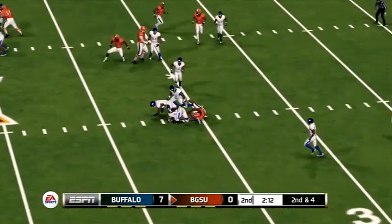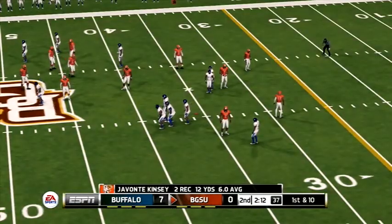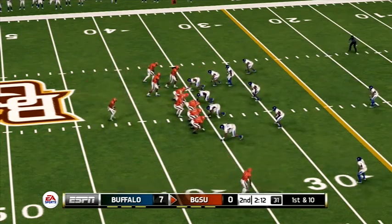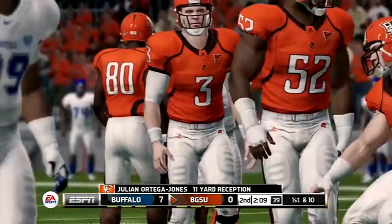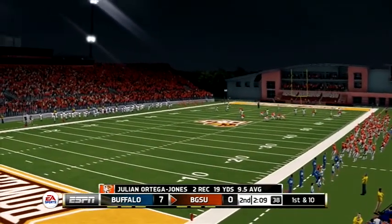Throws a bullet over the middle. Brought down at the 36. It's caught. 1st down, and he's out of bounds. That was a really nice play on the ball by the receiver for a substantial gain and a 1st down.